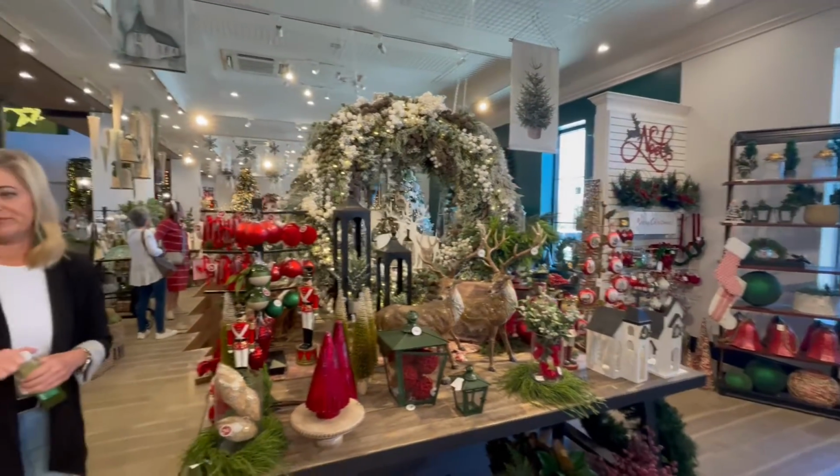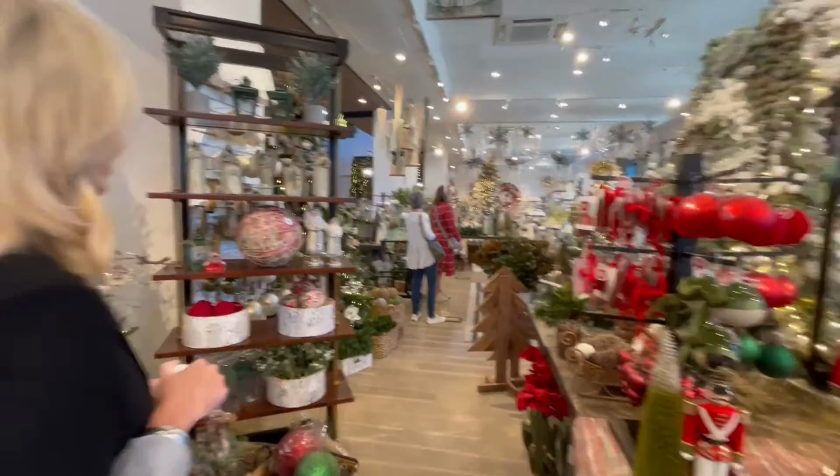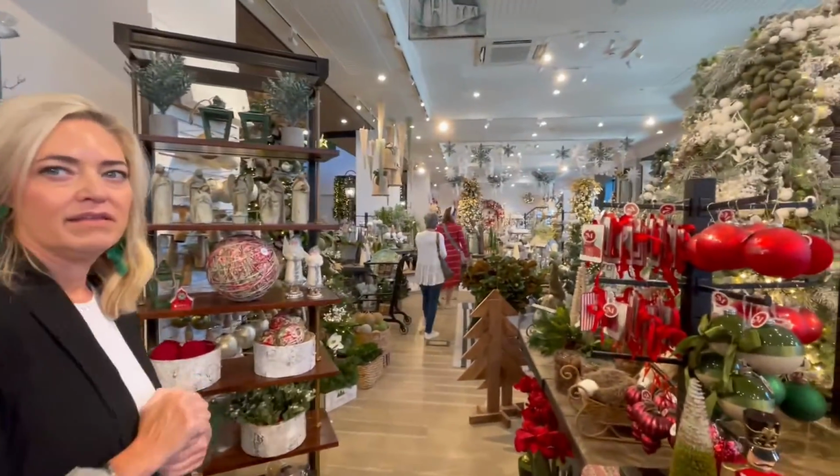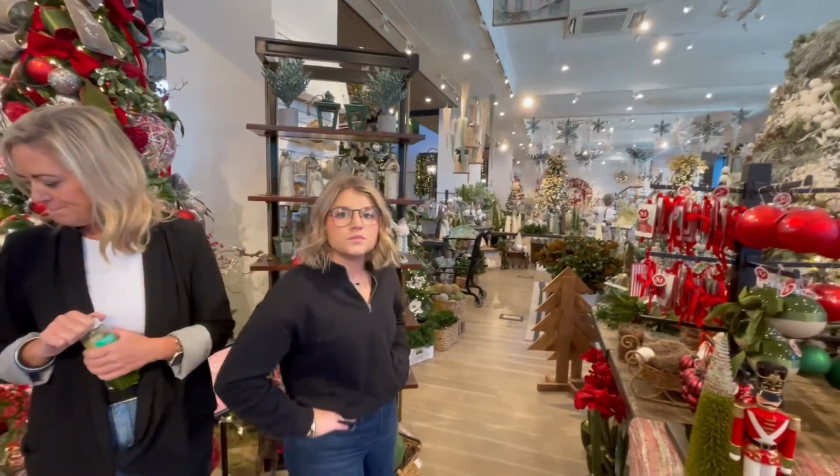Really, I think the whole store is a photo opportunity. It really is. And as you mentioned earlier, Cameron, each one of these rooms has a theme to it, kind of a curated look to it.